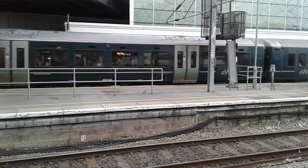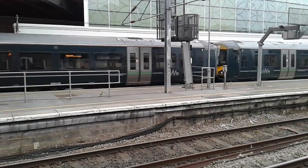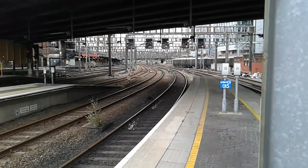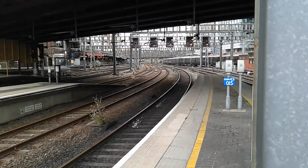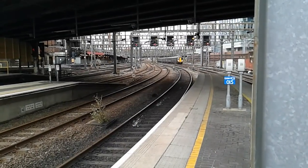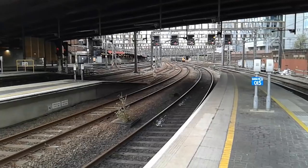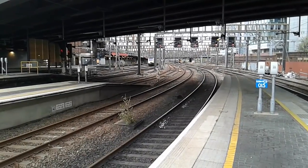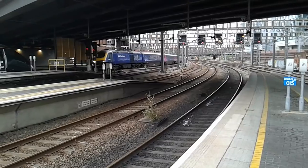Okay, now 387143 is departing with the 1827 Great Western Railway service to Didcot Parkway, taking with it 387164. Yes, from Hereford. As in the distance, we have a HST coming in from Hereford and another 387. Okay, leading the Hereford service in is going to be 43160.